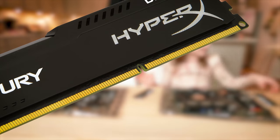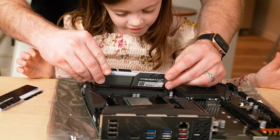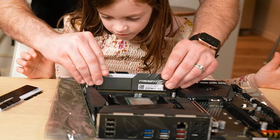Also pay attention to the notch on your RAM stick and make sure that little notch lines up with the notch on the slot before you start brute forcing the install and break everything. And then pop those hinges and you're good to go.